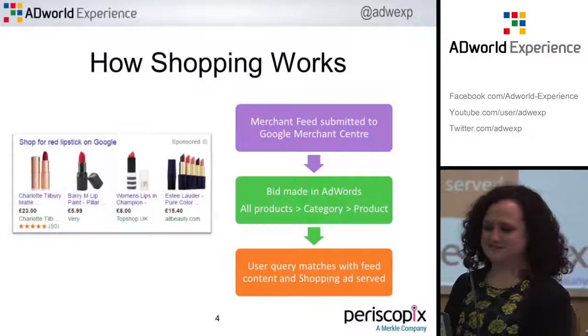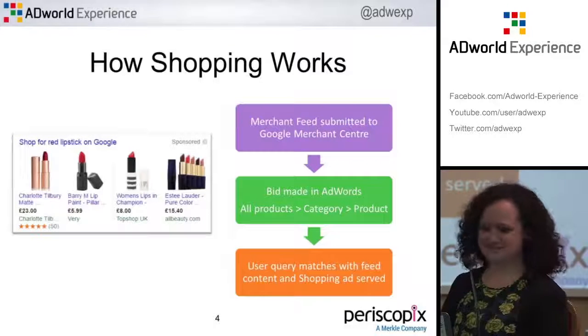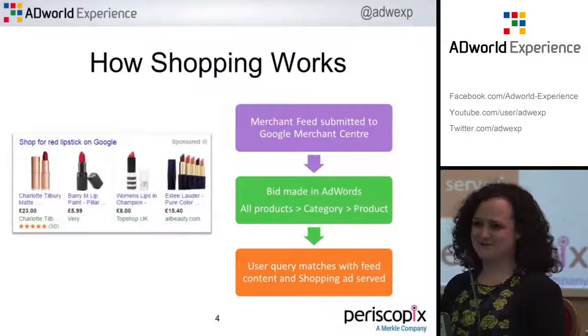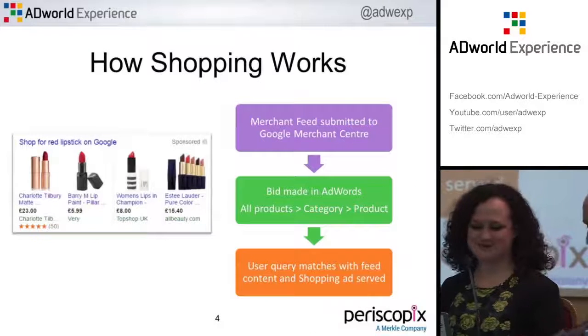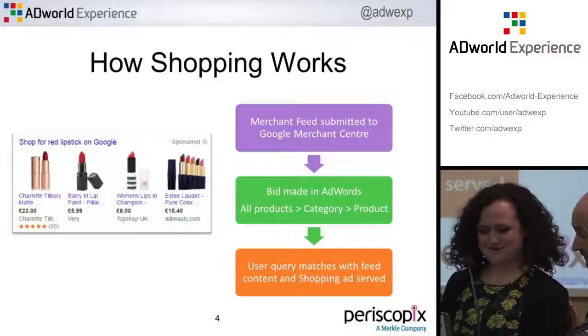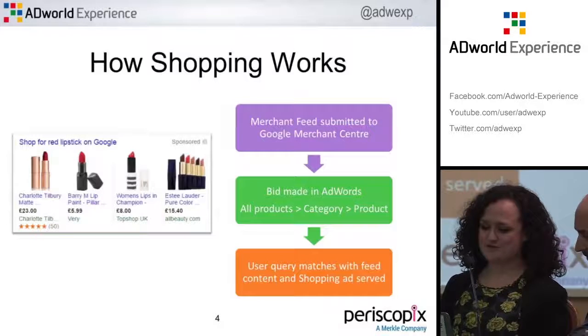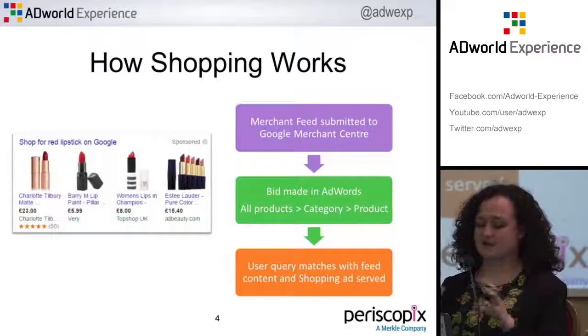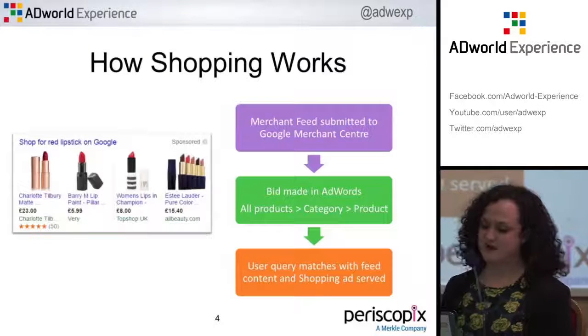So, there you go. At a very basic level, this is how a shopping ad looks on the left-hand side. These work really well for retailers. So you've got an image, a price, a link to the product. So you go directly to the product. So they work really well for retailers. Users know exactly what they're going through to when they click on their ads.